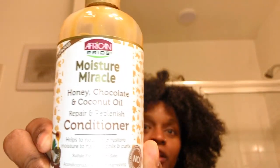Before I get started, I just want to say that I am reviewing this African Pride Moisture Miracle, if I can get the words out. This is the shampoo, if y'all can see that. And then this is the conditioner, which I went ham on. But this is the conditioner.